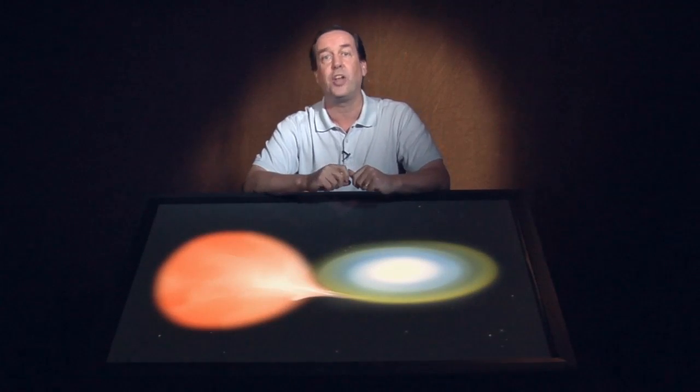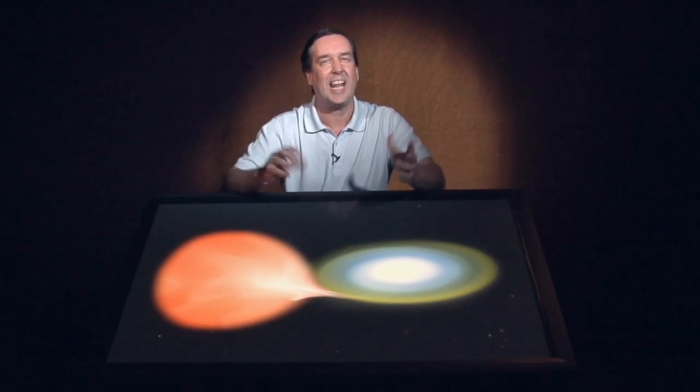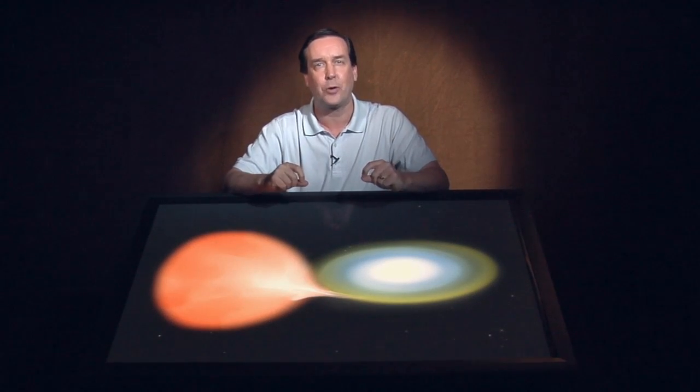But the main question that then arises is, well, why? Why did this star suddenly brighten up by a factor of 10,000? Well, the normal explanation for a star brightening like this would be something called a nova. Now, a nova occurs in a binary system that we call a cataclysmic binary system. Isn't that a great name?